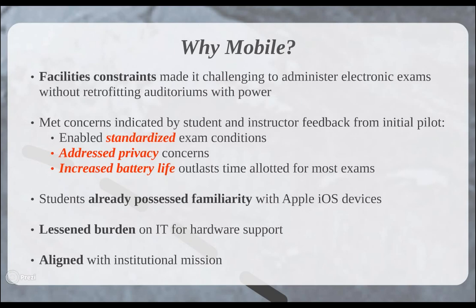Another primary driver was a lot of the concerns expressed by students. If you can imagine about 120 students in a lecture hall, and I'm going to show you a picture of that lecture hall in just a second, there was concern about being able to see your neighbor's screen, given the close proximity of students to one another. They're only about a foot or two apart. So even though we took advantage of randomized questions and randomized choices, we really wanted to address the privacy concerns. Our motto from the beginning was, let's make adoption as easy and as anxiety-free as possible.